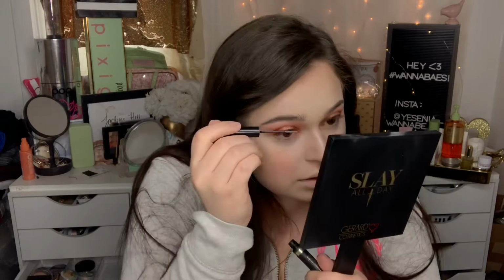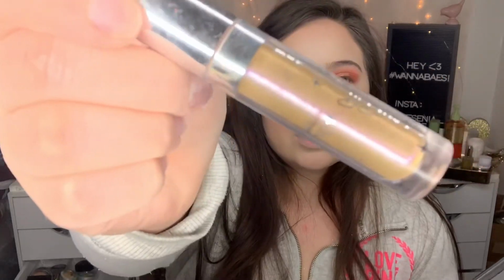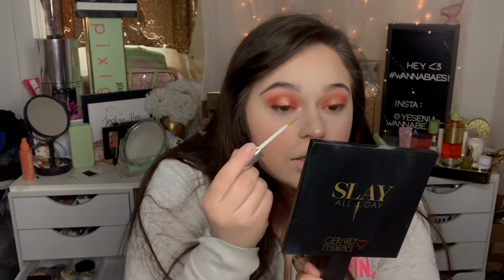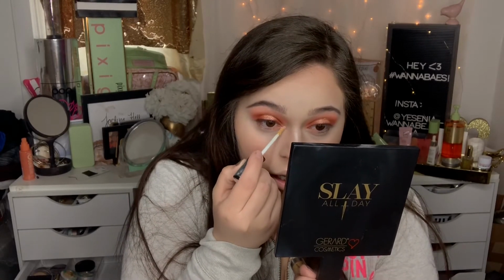Leave me alone, please. Okay, so I'm going to take the Supernova shadow in Prelude. Looks like this. I'm going to take this on the inner eye corner. This is a Supernova shadow, so it's like a cream shadow, and it's really pretty on the inner corner if you guys can see. It's like a gold that reflects pink, almost purple.